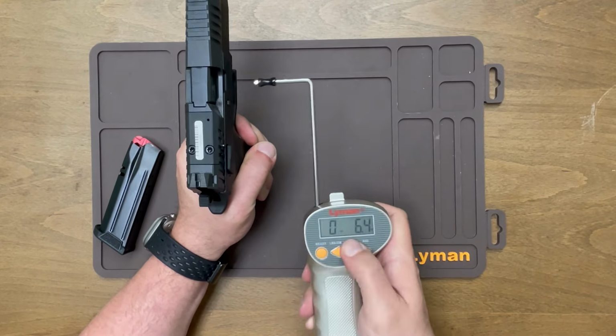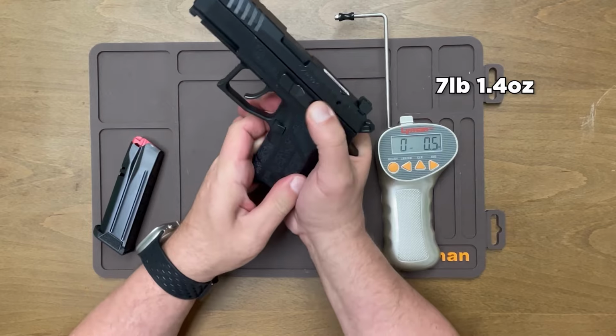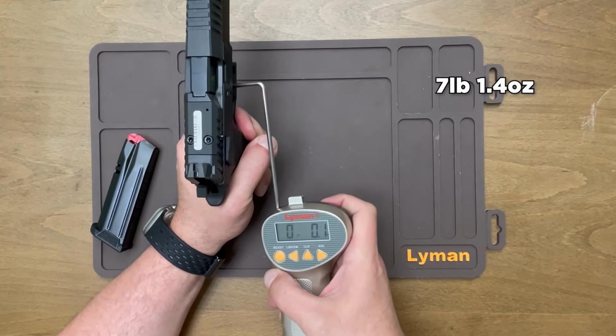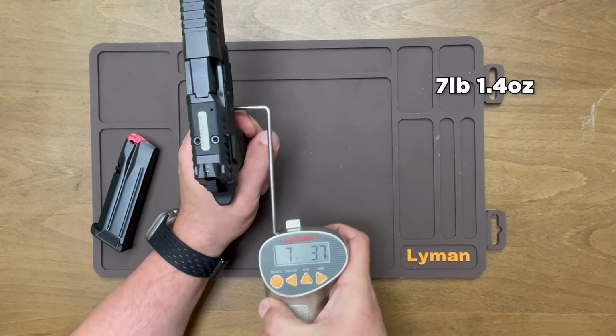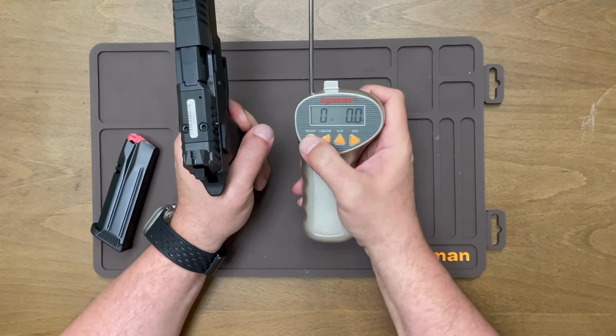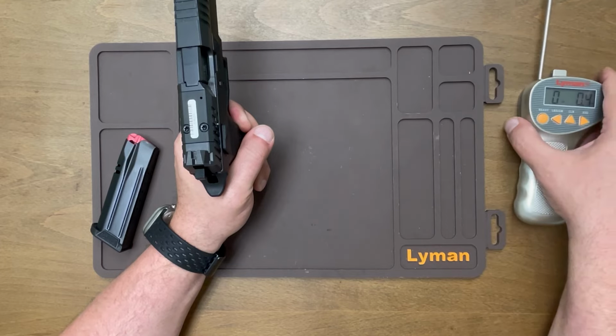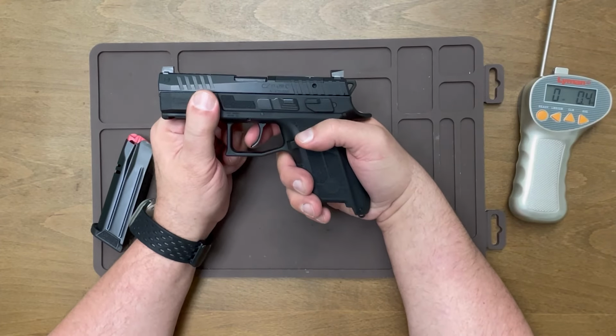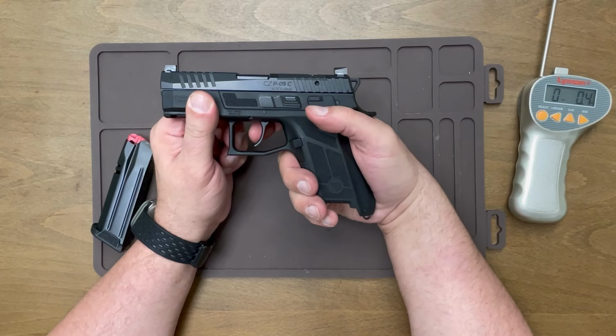7 pounds, 1.4 ounces. All right, we're gonna decock that. 8 pounds, 1.4 ounces. Okay, so it really doesn't have much of an impact on the actual double action weight required to pull it so much as it does the distance.